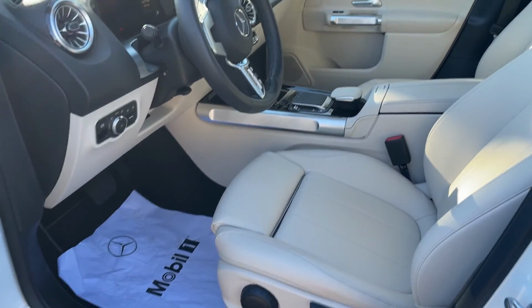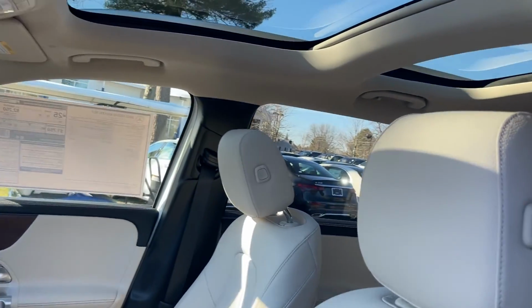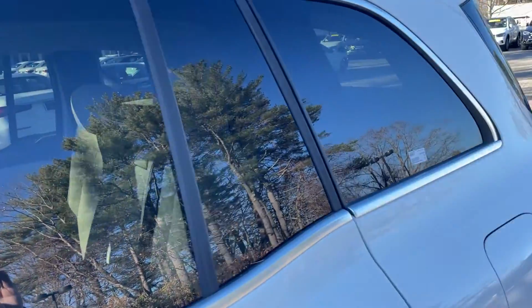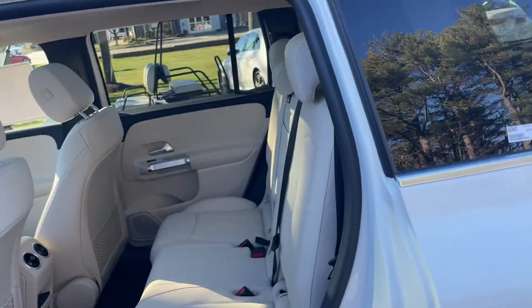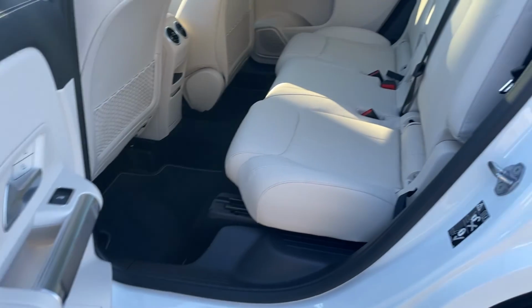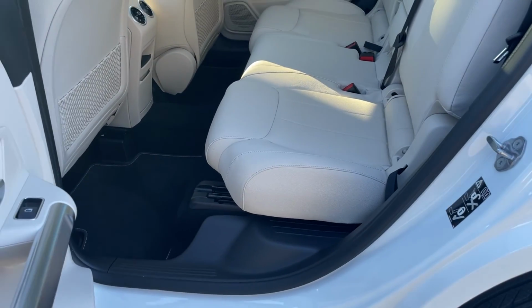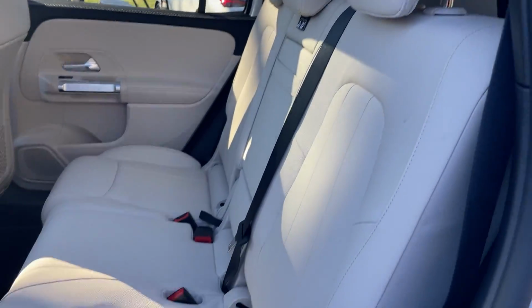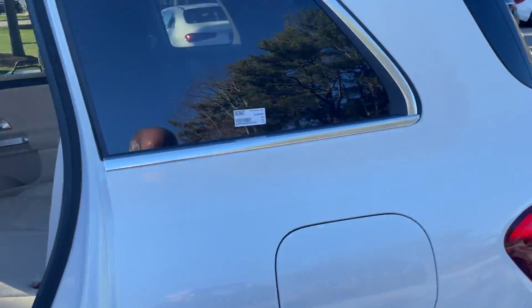All kinds of leg room. There's your panorama sunroof. This is a terrific feature also. Notice the second row. Moves front and back, and these will fold down for you.